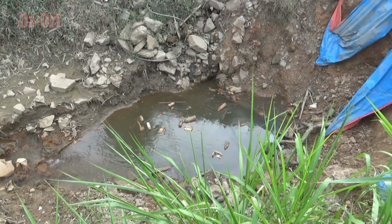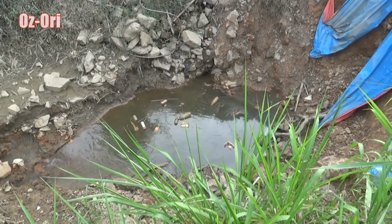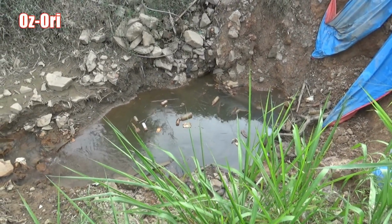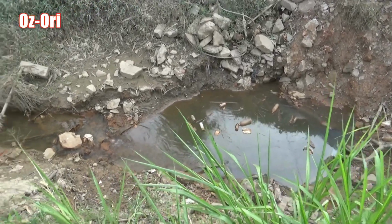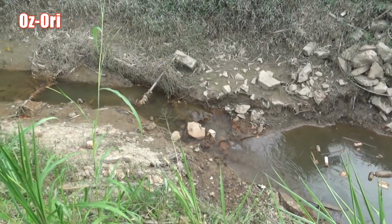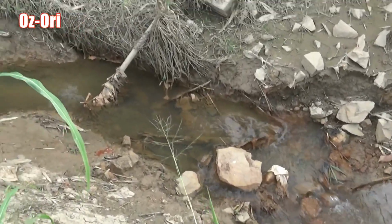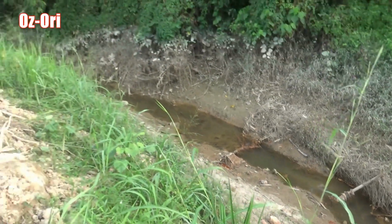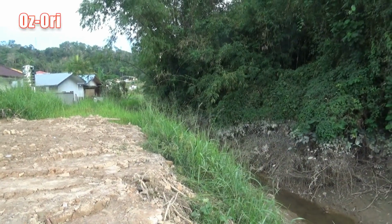22nd February 2020. Hello folks, I'm back at the famous flood-causing culverts of Kampung Tanaki, Penampang. After 2 days of very hot sun, the water flow from this rivulet is down to a trickle and clear, coming from some catchment upstream there, and it's a village and paddy fields and everything.